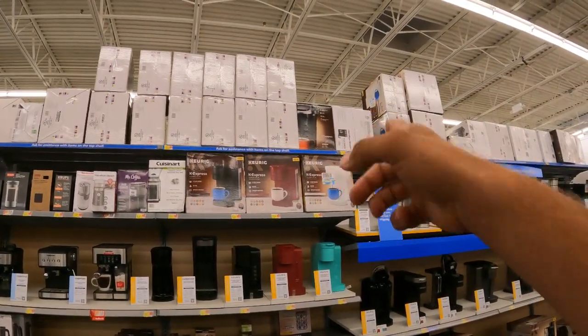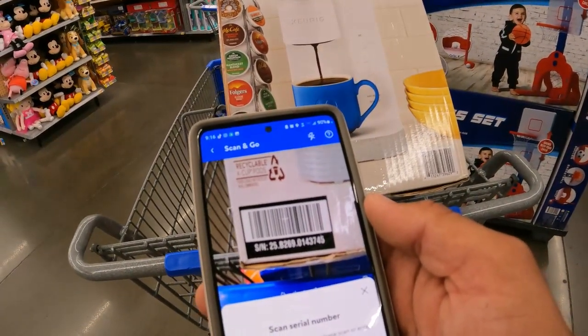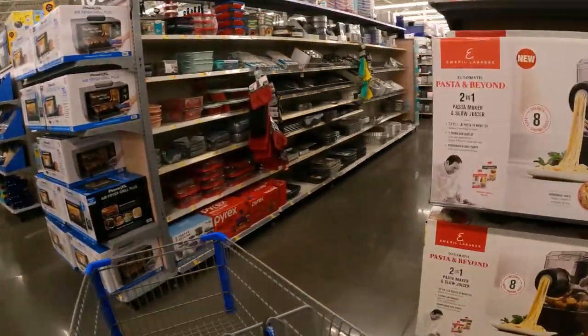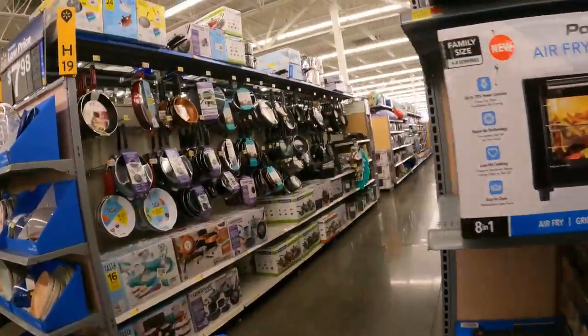Let's scan this one though, just to see. Check it with our handy dandy Walmart app. Scan serial number. There we go. $60.